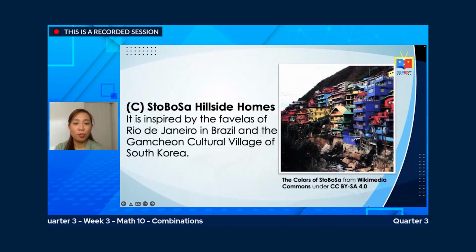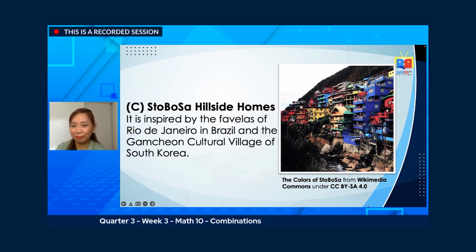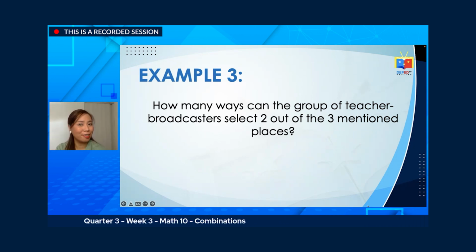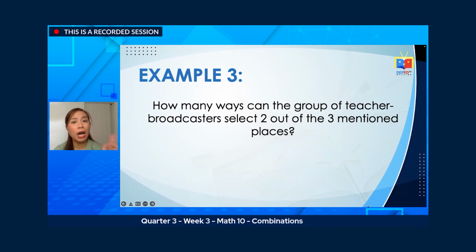C. Estobosa Hillside Homes. It is inspired by the favelas of Rio de Janeiro in Brazil and the Gamcheon Cultural Village of South Korea. The question is, how many ways can the group of teacher broadcasters select 2 out of the 3 mentioned places? You can list it down, you can use your pen and paper, and let's identify how many possible choices that they can select 2 out of 3 mentioned places.